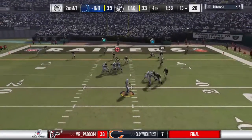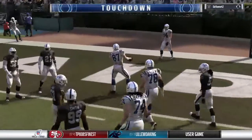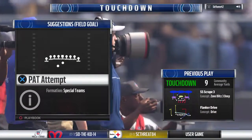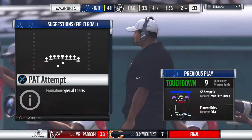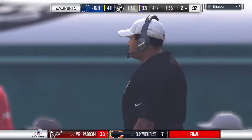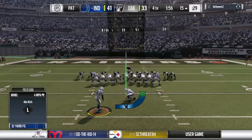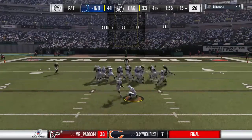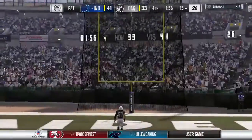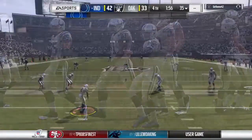Here's Luck now on 2nd down. And he'll get into the end zone. Touchdown, Indianapolis. Their big tight end, a beast in the red zone with his 2nd touchdown of the game. And the Colts add on to their lead. And that might just seal the deal here. It makes it a 2-score game with not a lot of time on the clock.